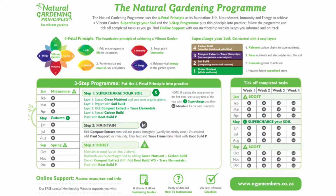Everything is fitted onto one page. So if you go onto the website, this one page kind of tells you everything. It gives you the introduction, the overview as to who we are, the 4 petals, the 4 layers in the supercharging is all there, plus your little checking system. So that's what you'd be able to access.